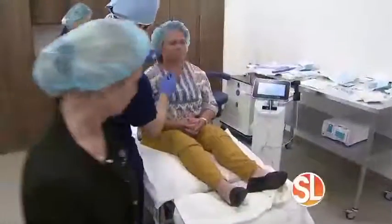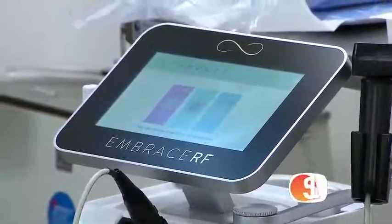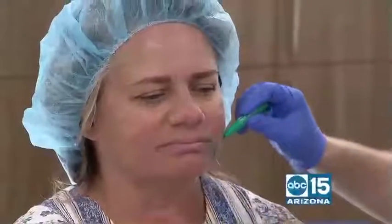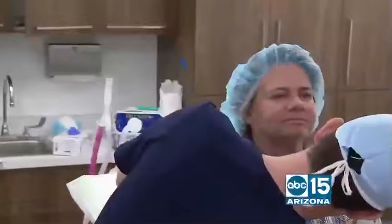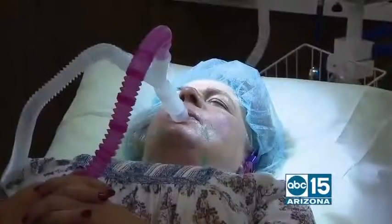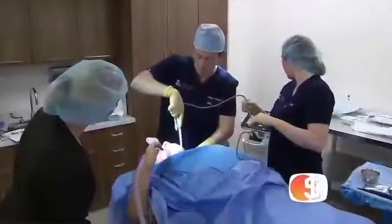So let's take a look at what patients can expect, because we went to your office and you did this procedure. You do it right in your office. We do. We have a full surgery center in our office, fully accredited, where we do all of our surgeries and procedures, including facelift, rhinoplasty, and non-surgical minimally invasive treatments like FaceTite. Okay, all right. And who's really a good candidate? I know that we talked about the sagging skin, but are there other requirements?